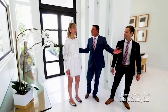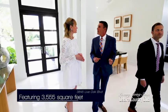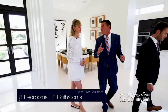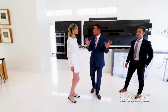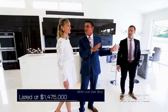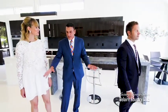Welcome to 3845 Live Oak Boulevard. This house was exquisitely designed by Marcia Castleman, who's known throughout Palm Beach County, and built by Leonard Albanese. As you can see by driving down the street, none of the homes are cookie cutter, and this exemplifies it. Look at this. I call this my intracoastal home meets country club. You have the outstanding water views and the design interior.